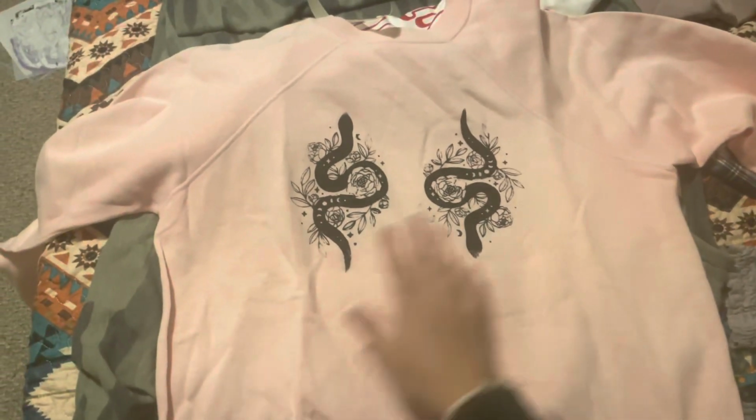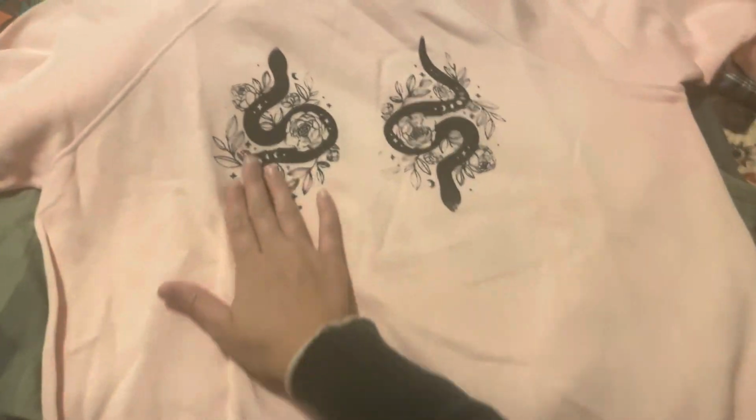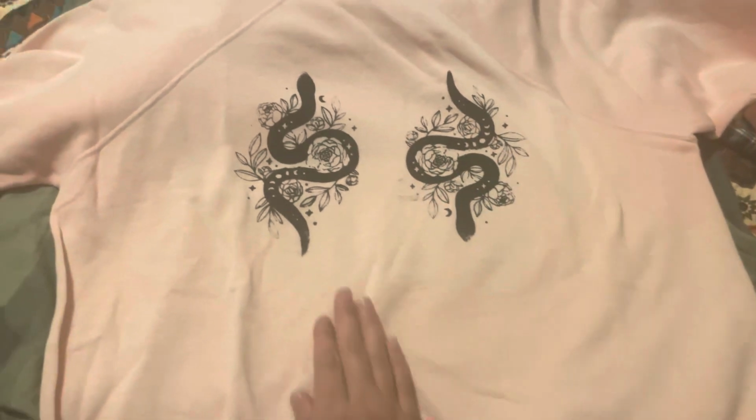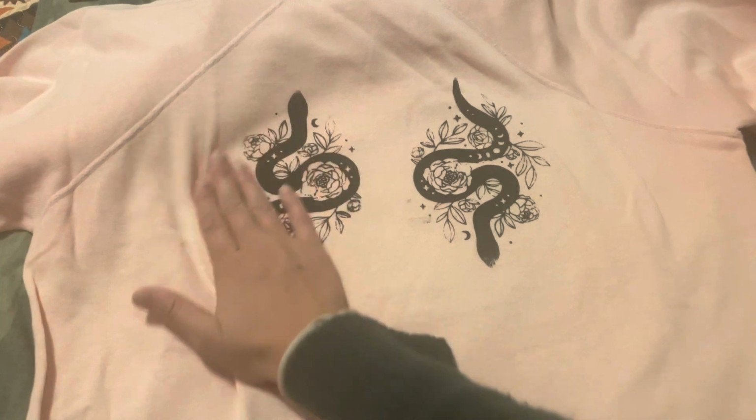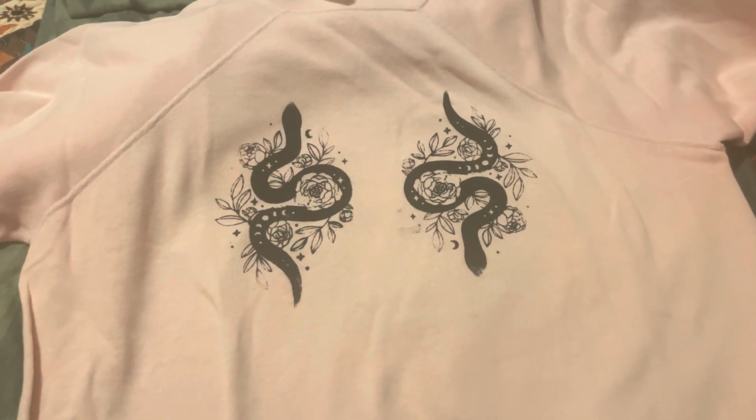Okay, first up is this light pink, and then I have my snake design on here. This is the snake charmer. So I do most of my designs. I sketch it out and then I clean it up on Canva.